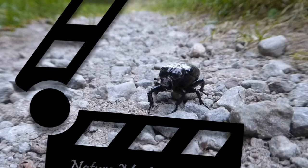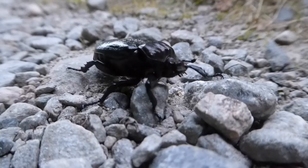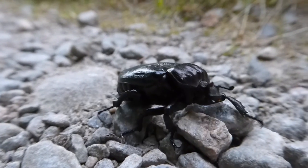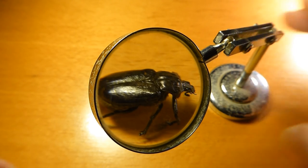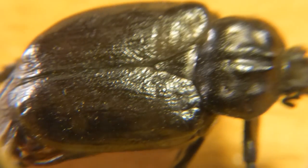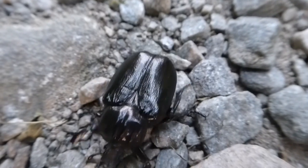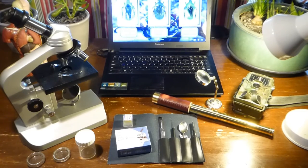And action. On a sunny afternoon in July, I came across the main character of this movie on our driveway. It was immediately clear to me that I'd never seen this species before. The shape, the size, the indents and ridges on its carapace. Which beetle is this? A new nature mystery to solve.